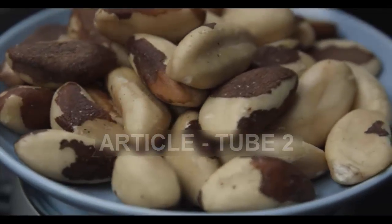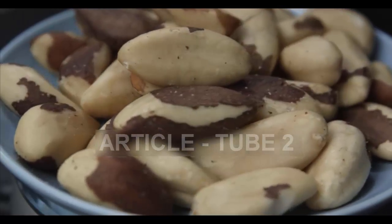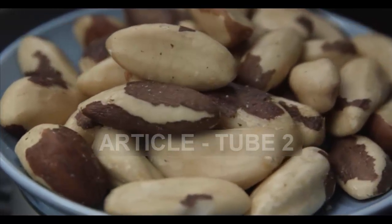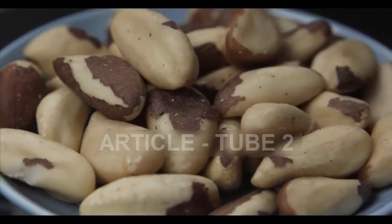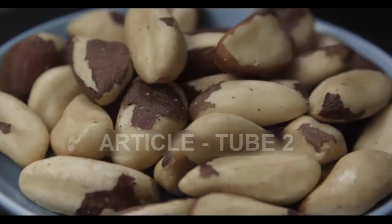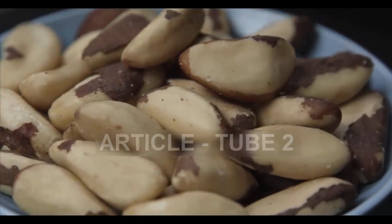With the scientific name of Bertholletia excelsa, Brazil nuts are a nutrient-dense and delicious type of nuts that come from a tree in South America bearing the same name. The tree is native to South American countries, including Venezuela, Colombia, Peru, and Brazil, and can often be found along the banks of major rivers.